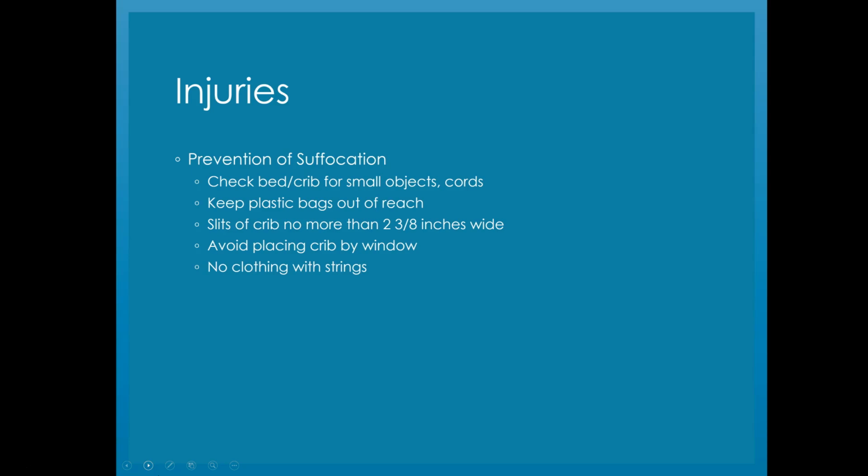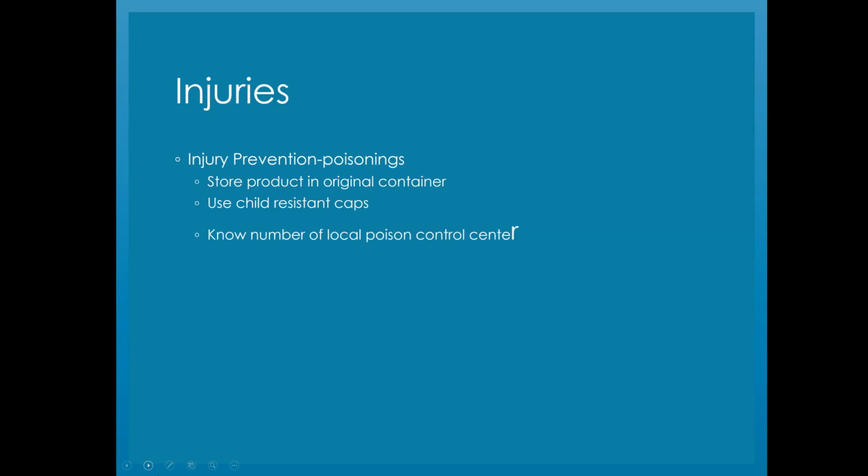Keep plastic bags out of reach. Make sure those slits aren't that wide. You don't want to place the crib by the window because they can pull up, or if you have curtains, they may get tangled up in the curtains, or if you have blinds, they may get tangled up in the blind cords. And no clothing with strings either, because it can get wrapped around their neck.